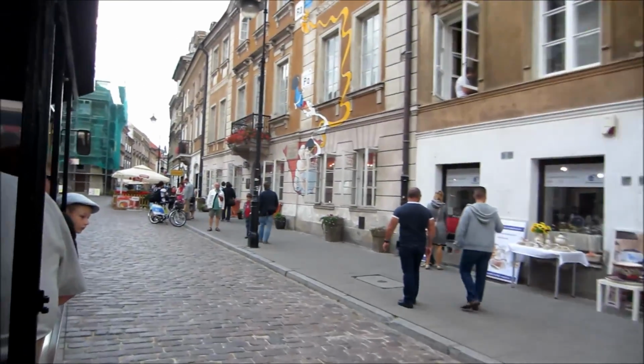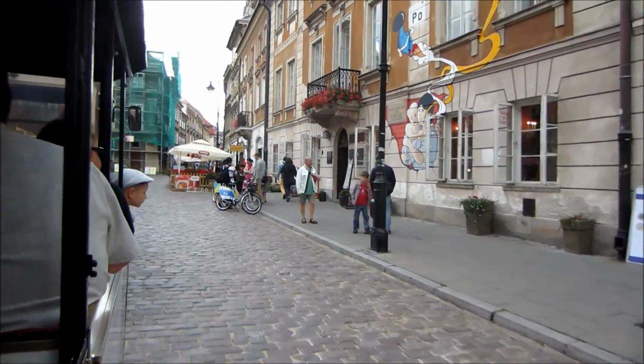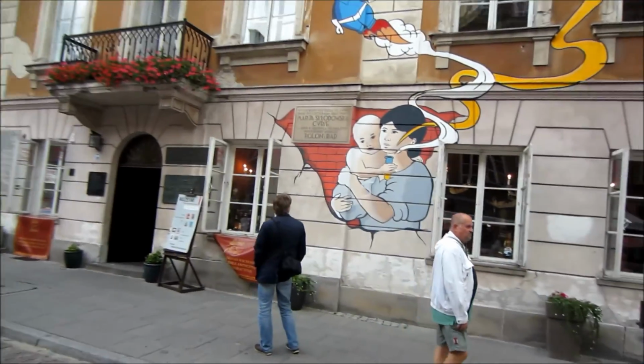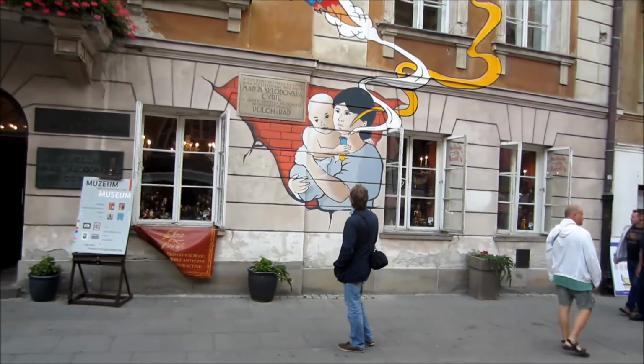On the right, house number 16, here was born Maria Curie, the first woman scientist to win a Nobel Prize in Physics and Chemistry. In this building is a museum devoted to her.